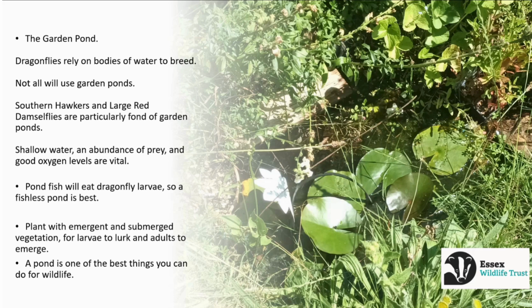So you could include oxygenating weed in your pond. We've got lots of hornwort in there, which is a native pond weed. Don't put pond fish in. I know that some people say that the pond needs a top predator, but the dragonfly larvae and the diving beetle larvae are your top predator in your garden pond. You don't need to add a fish. You have a lot more diversity without a goldfish in there to eat everything.